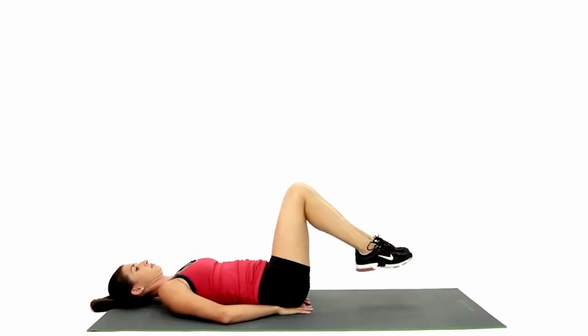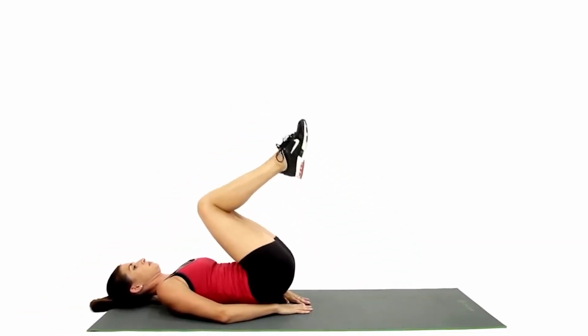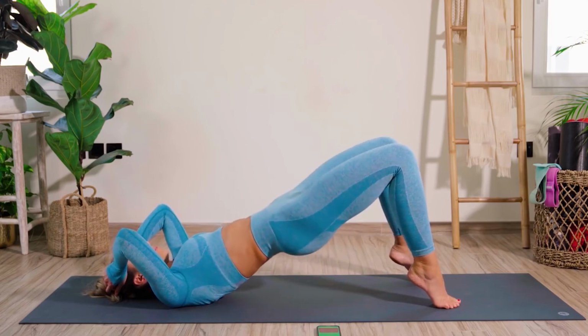These are some exercises that will help you to make your core strong. I rest my case. This was all for today.